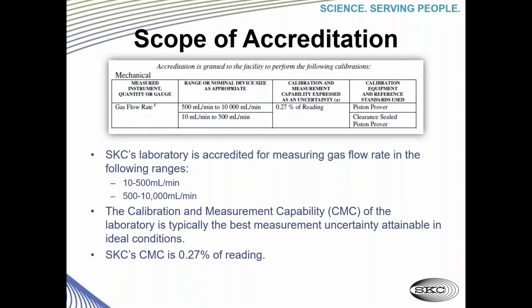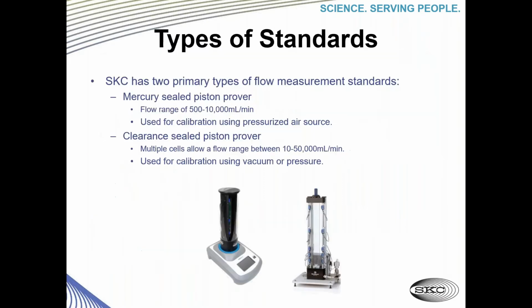And our calibration and measurement capability, which is essentially the best uncertainty attainable in ideal conditions, is at this point 0.27% of reading. So we have two types of devices here, and you can see them referenced up in the upper right corner there. We have a piston prover and a clearance sealed piston prover.